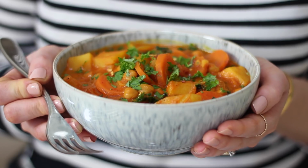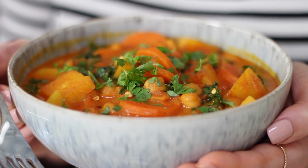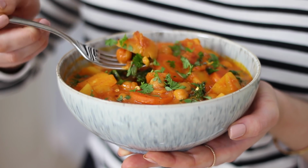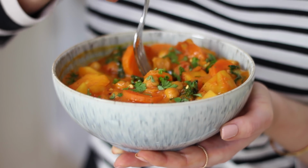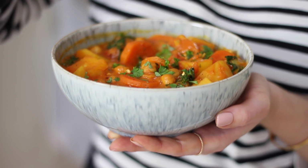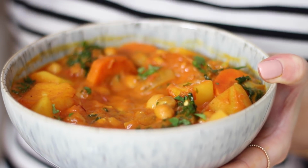This again is something so filling and comforting as a lunch or a dinner this time of year. I just love to eat bowls of it on its own, but it's also really great with some quinoa or brown rice on the side too. There's so much flavour packed into one bowl. The other veggies give it loads of texture. The kale goes slightly chewy, which I really love, and the broth is so creamy.